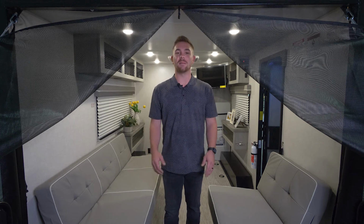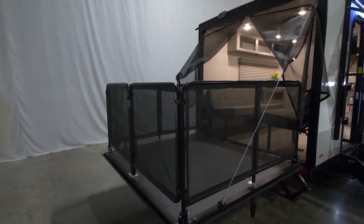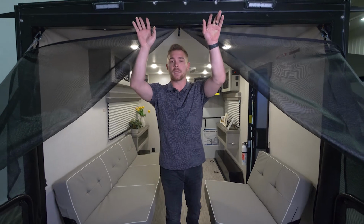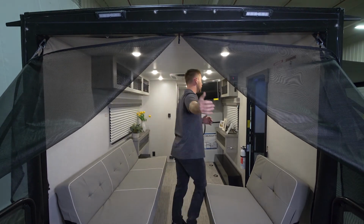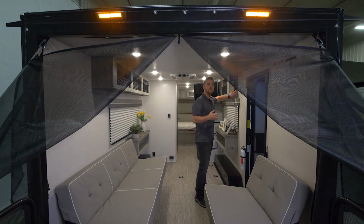Today we're going to check out one of our lightweight toy haulers, the 19QTH. Now that we're standing right here in the IBEX 19QTH, there's plenty of features right here inside the garage, including our 3,000-pound ramp door, our bug screen to give you nice crosshair ventilation, and our porch lights that are three-way, meaning you get a warm light and a nice LED light to light up the campsite.